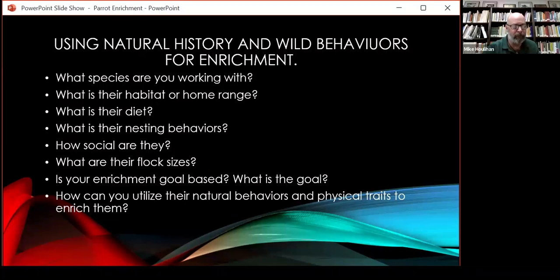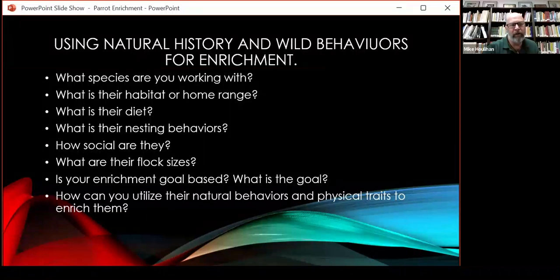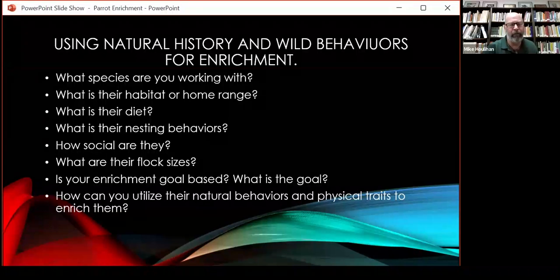Whatever it is that you were thinking about as far as your enrichment goes, I think a very key component is to look at what their natural behaviors are in the wild so that we can replicate that as best we can and give those animals the best quality of care.